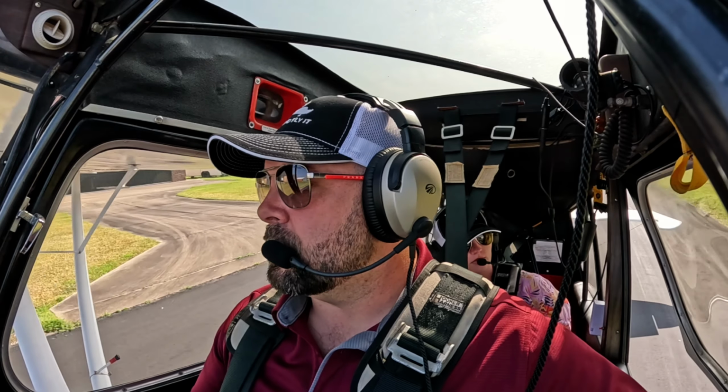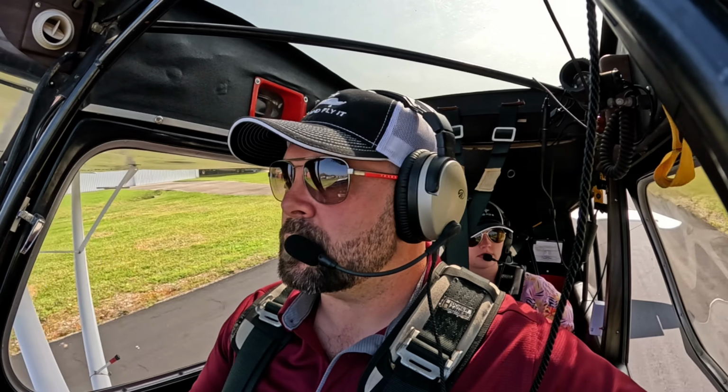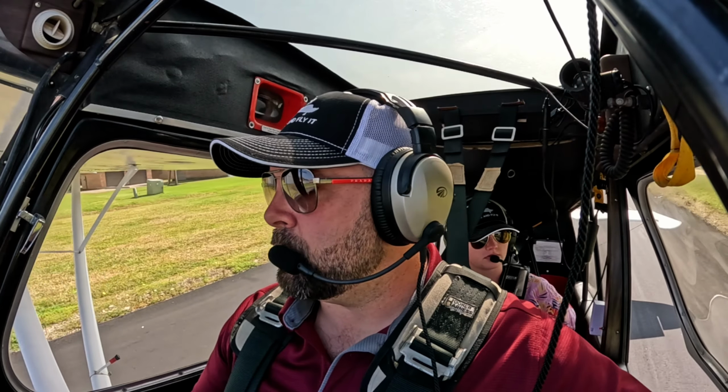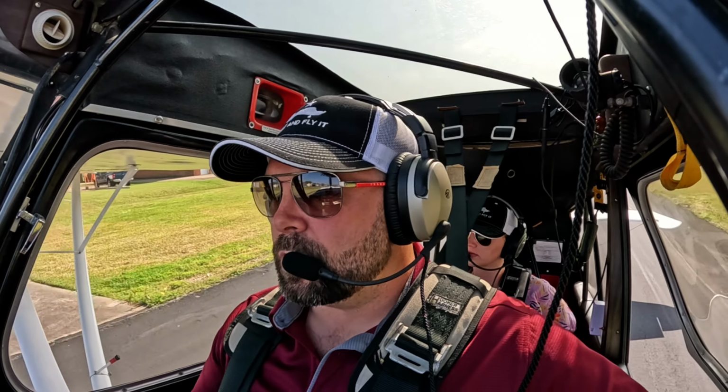So we just wanted to explain to people that there are pretty inexpensive ways to get into general aviation, especially if you're talking about light piston airplanes like this, and you can have just so much fun with them, which is what we want to do with this airplane.